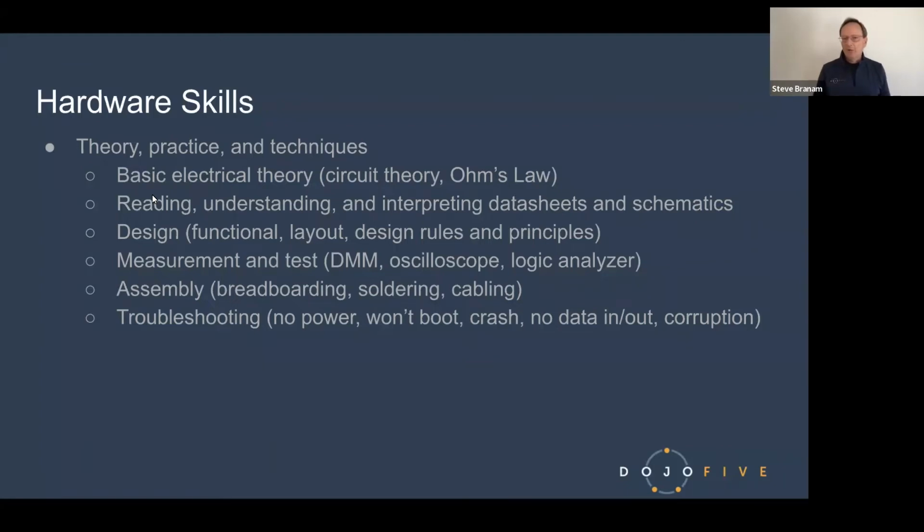Then you want to have measurement and test abilities. So you've got to know how to use a digital multimeter, an oscilloscope, a logic analyzer, because you're going to have to check things and take measurements and try and figure out why am I not getting information through this board. Then you want to have some basic assembly skills.